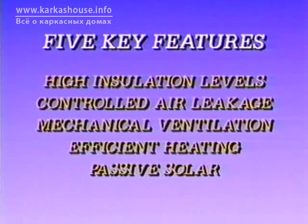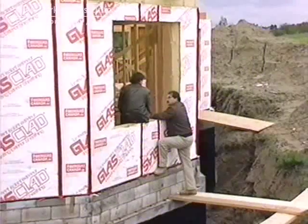These 5 features are the most common elements of an R2000 house, and we'll look at each one in more detail. Well, to my unpracticed eye, this all looks kind of conventional. Where are the differences? In a lot of respects, David, it is conventional, but there are a number of subtleties here that aren't immediately apparent.